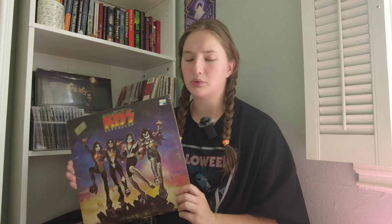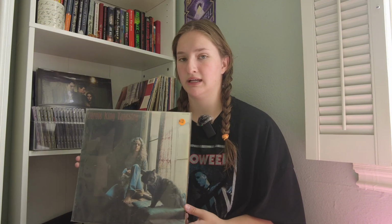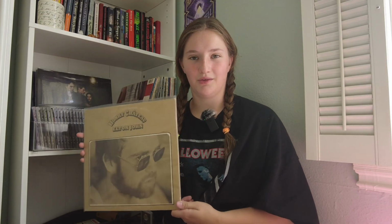I listen to this one quite frequently, and it's honestly pretty good quality for how beat up the outer sleeve is. This is Carole King's Tapestry. Ask any girl, and they will have a very complicated history with this album. I love her. A Honky Chateau by Elton John.